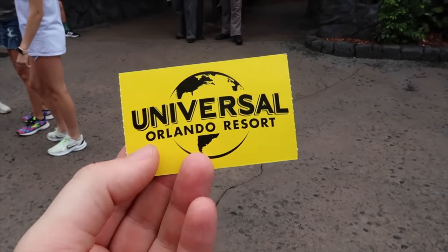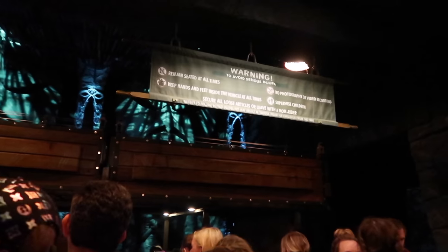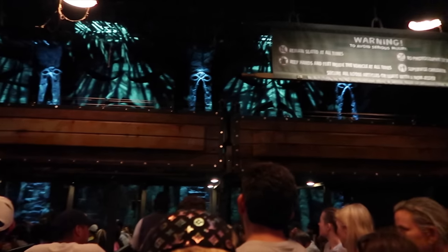Gonna use the express pass on Skull Island, Reign of Kong. Let's do it. Like all other attractions here, no filming on the ride, but we'll go experience it. I'll let you know how it is. Truly a fantastic attraction, better than I remember. Really, really is. Great story, great effects.